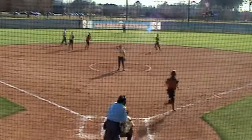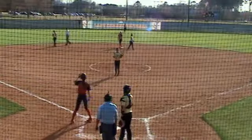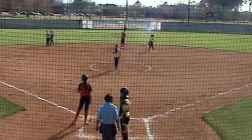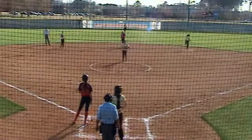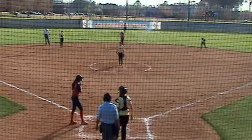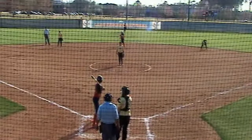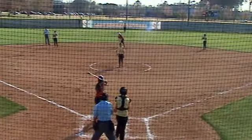That is ball 4, low and outside. And that's the first walk of the afternoon, given up by Northeast pitching. Yeah, now let's see if we can get something going here. As we said, we didn't get a lot of runners on base in that first game, so now we've got a runner in scoring position, a runner on first with 1 out here. So let's see if we can spark a little rally.